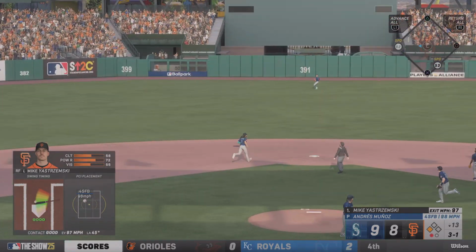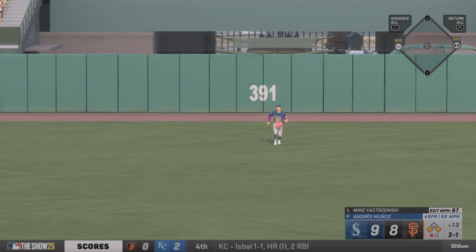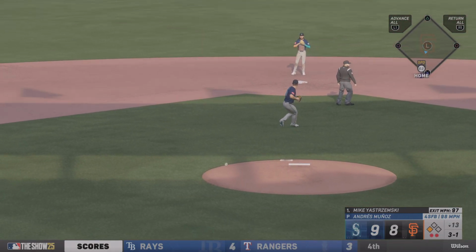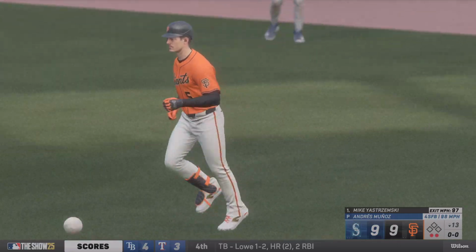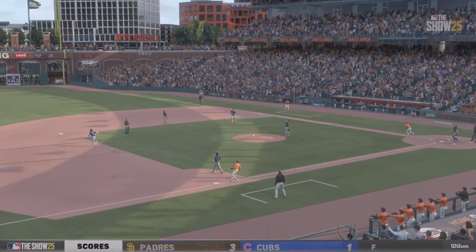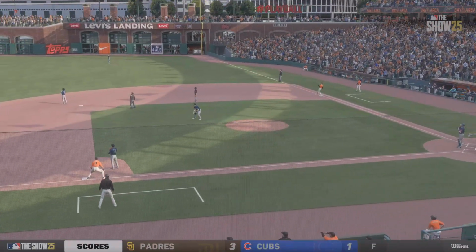Center field. Rodriguez settles under it. Squeezes it. Runner tagging for third. He scores. That's a big sacrifice fly, and they tied it again. Well, we got ourselves a new ball game. Nice job right there at the plate, sacrifice fly, and he gets in the tying run.